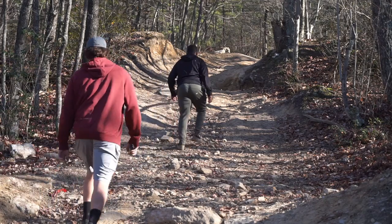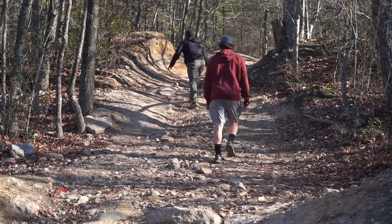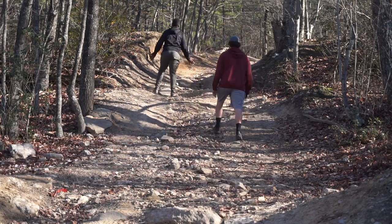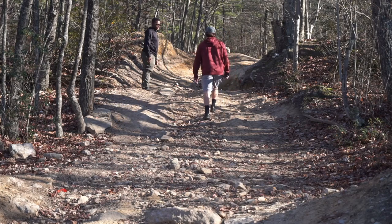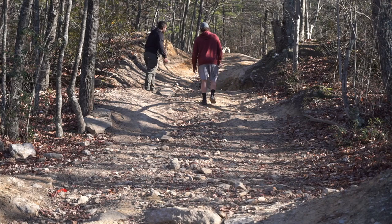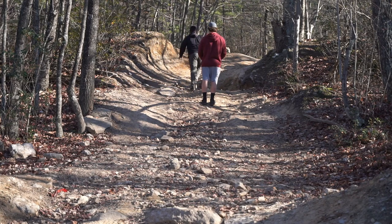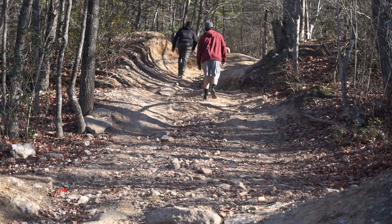So the line for this one that I want to take, it's pretty self-explanatory. The wheels will just go where everything else goes. Looking at it from down there, it's more scary, but looking at it here, I should be chilling.